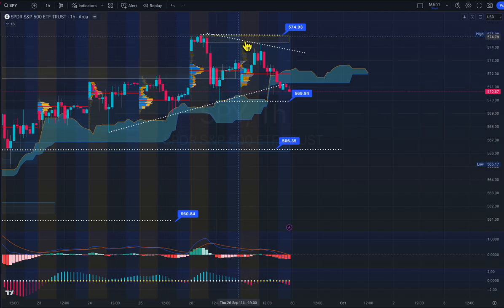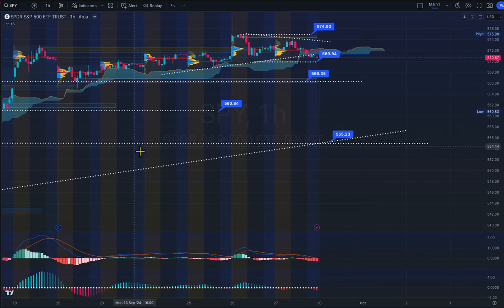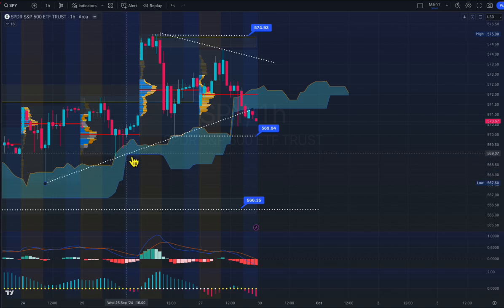But now the market over here, this is a 1-hour chart, okay, folks. When you look at the 1-hour chart, the bottom one is rising right here, look at that, and now the tops are falling. But we need to watch the previous low, which is right in this area, 569. I drew the line right here, 569, folks. We need to wait here, see what the market does.